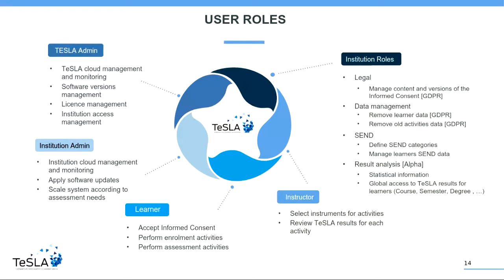So there's these roles anyway. So there's the TeSLA administration, there's an institutional administration, obviously the learner, the instructor, and then there's other institutional roles to do with ethics and the legal side, managing the results, and obviously supporting SEND students.